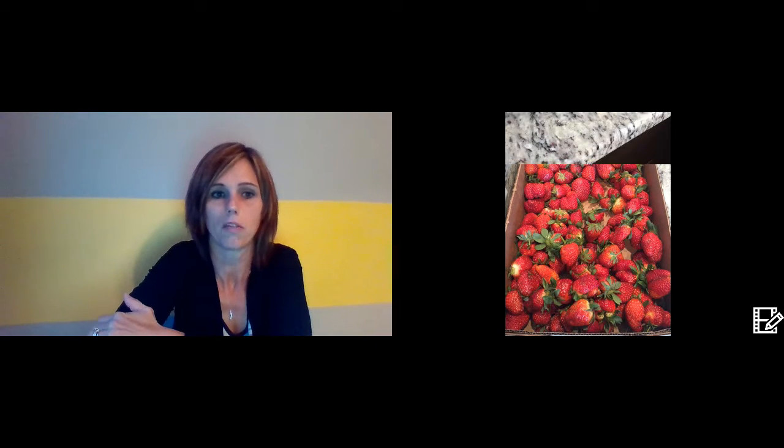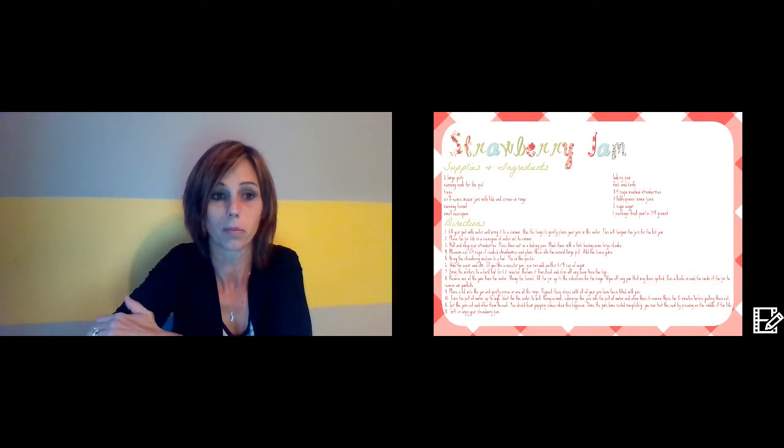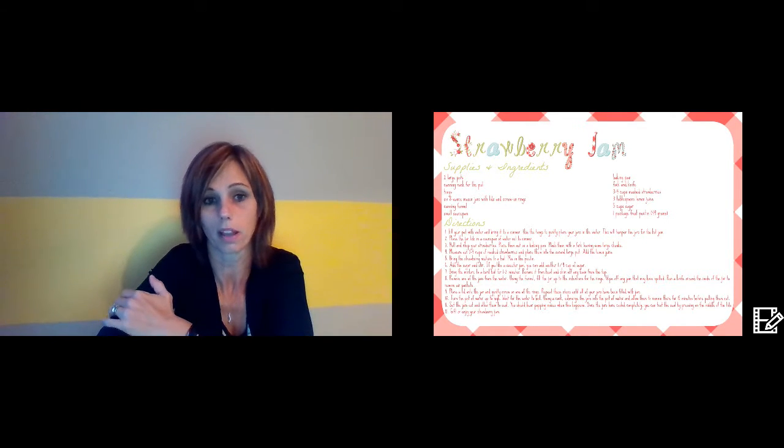My family and I picked 15 pounds of berries that day. We made so far 64 ounces of jam, 48 ounces of strawberry salsa, and a very yummy cobbler, and we have a few left, so we're probably going to make some yogurt or something with them. I'm not sure yet. But here's a recipe for the strawberry jam that I made. I hope if you make it and your family gets to pick that you enjoy it.